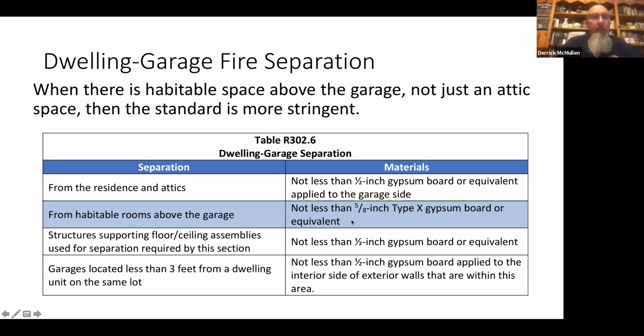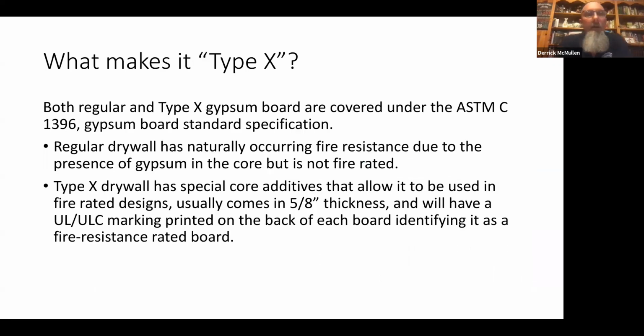All right. You need separation from habitable rooms above the garage. This is where the 5/8" Type X gypsum board comes in. So if you have a garage and a two-story with a bedroom, living room, any habitable space above the garage, it has to be 5/8" thick, and it has to be Type X.